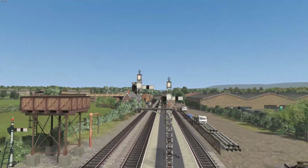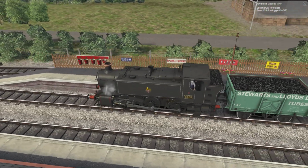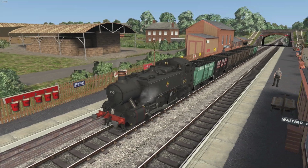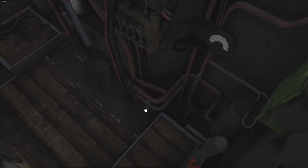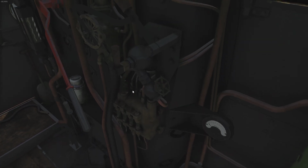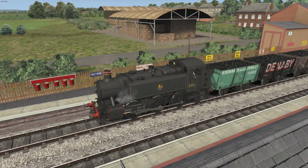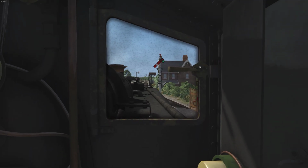So let's run one. Control A. Go ahead and open our cylinder cogs, crack the throttle a little bit, so we can start pushing a little bit out. But while we're at it, we'll hop in the cab.